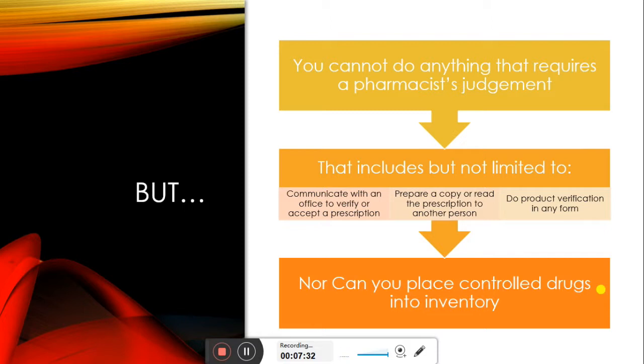You cannot do anything that requires the professional judgment of a pharmacist, and that includes but is not limited to communicating with an office to verify or accept a prescription. So if a prescription has any ambiguity to it, it goes to the pharmacist, and the pharmacist is the one making the phone call.